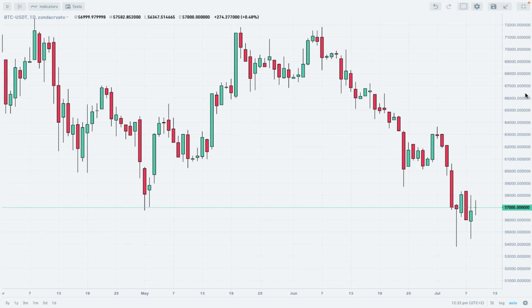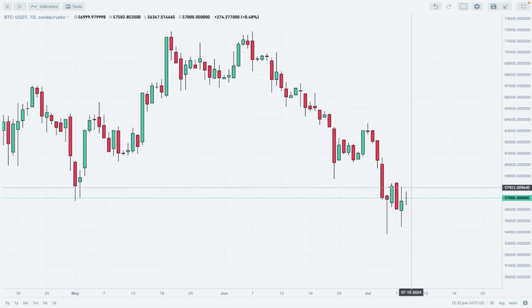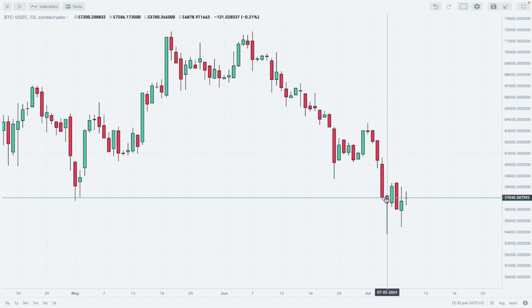Let's find out what is going on the Bitcoin to Tether at Zondacrypto. As you can see, I'm using the daily time frame chart. So where we want to take a look at exactly here. This is our main concern as a technical analysis because there is some sort of interesting pin bar here.